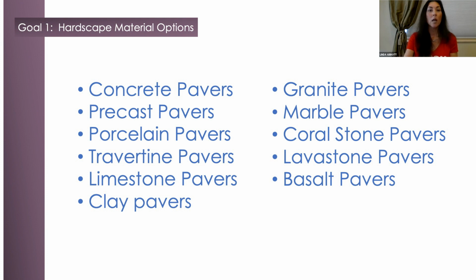So goal number one, hardscape material options. There are so many different paver options available today, from man-made to natural stones. These are some of the widely known ones, and trying to wrap your head around which one works best in various applications can be mind-blowing. And making sure that once they are installed, they're staying looking as pristine as they did when we first installed them can be a challenge.